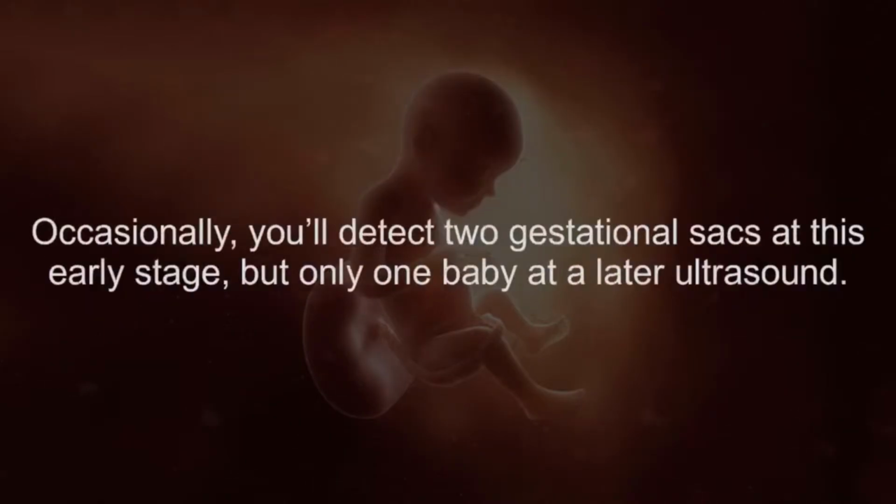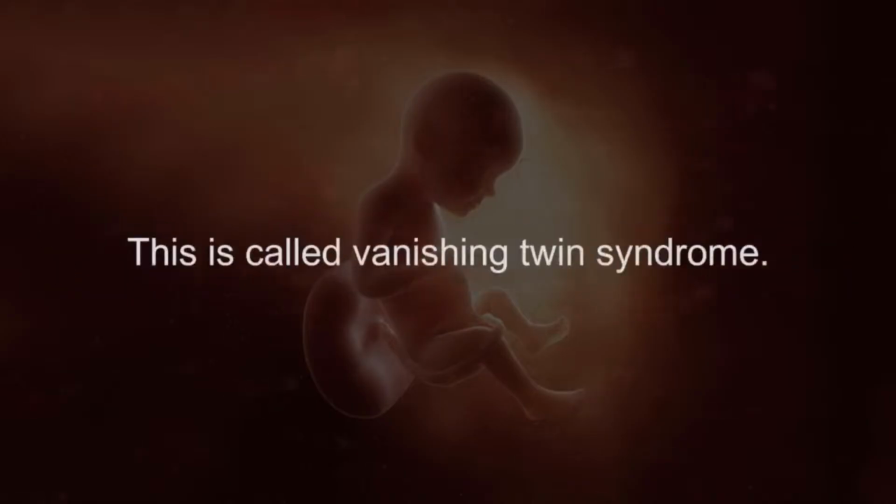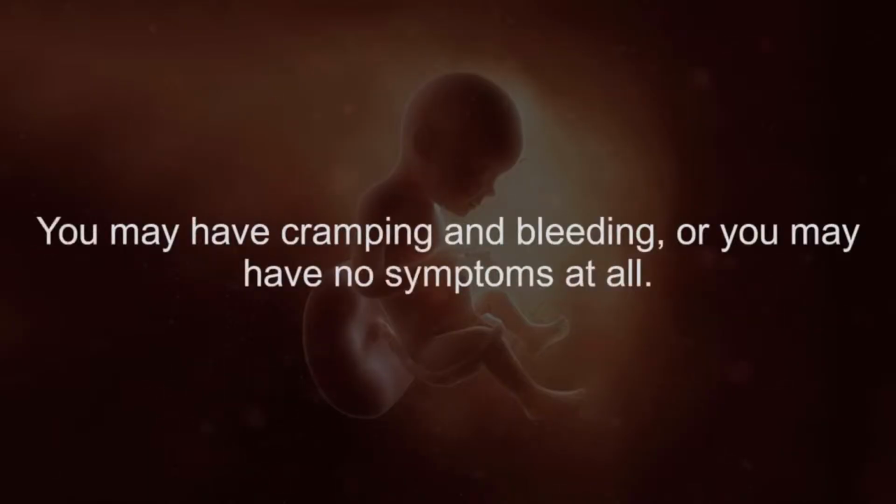Occasionally, you'll detect 2 gestational sacs at this early stage, but only one baby at a later ultrasound. This is called vanishing twin syndrome. There's often no clear reason for the loss, per 2021 research. You may have cramping and bleeding, or you may have no symptoms at all.